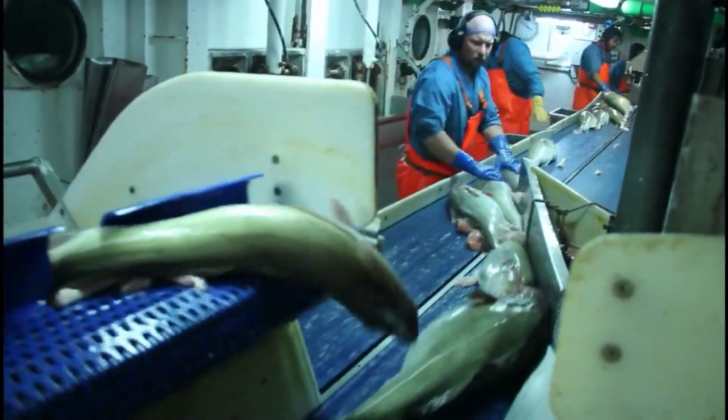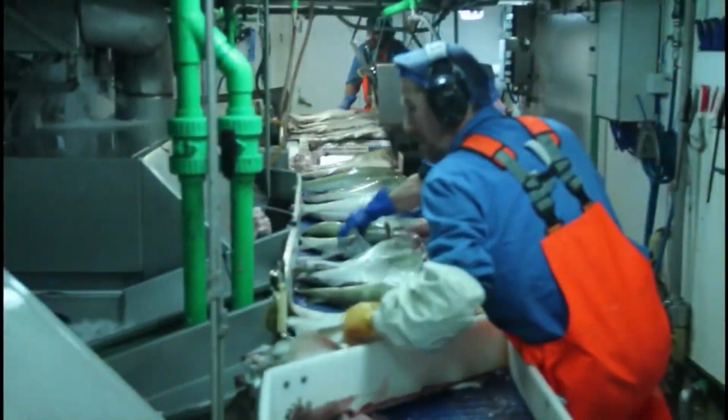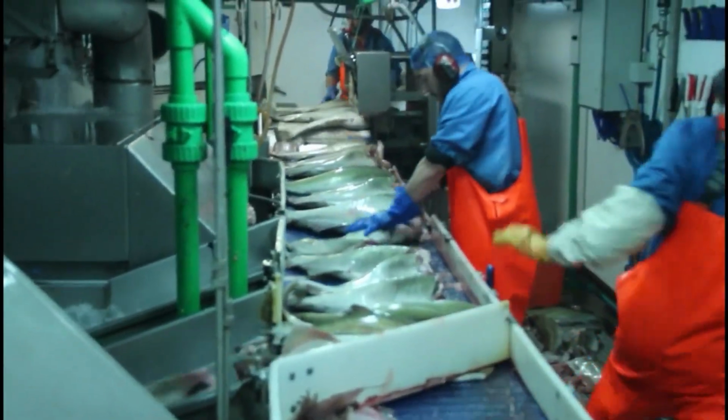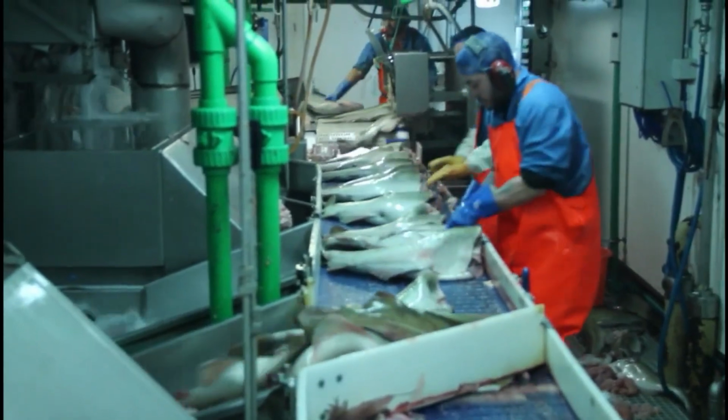This trawling method is very effective in Iceland because the sea is rich in fish resources, and the cold weather makes it easier to preserve the fish. However, it also requires precision and high technique to avoid damaging the marine environment.